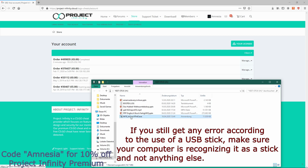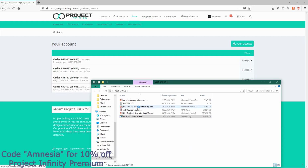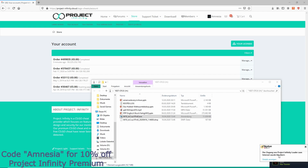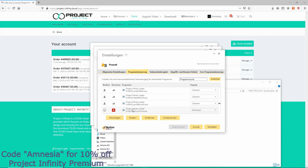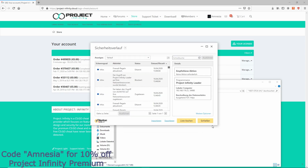Now make sure to double click and run the cheat. Like you can see, my antivirus blocked the internet connection of the project, so we're going to fix that problem as well. If you're using Windows Defender, I can't really help you because I'm using Norton. If you have Norton as well, just follow my steps. That's probably the easiest way. You can see ProjectInfinity loader got blocked. We will just let it through, apply, close, close, close.